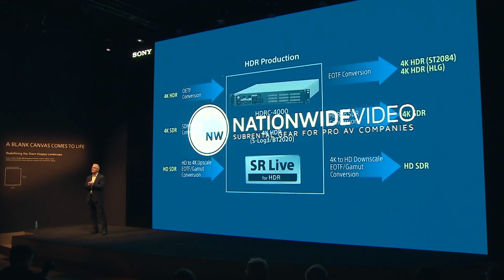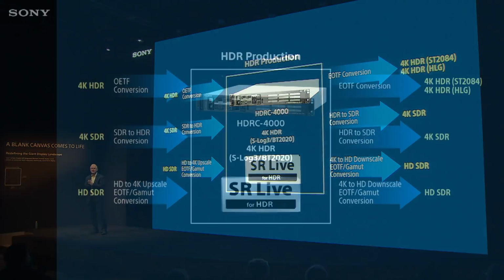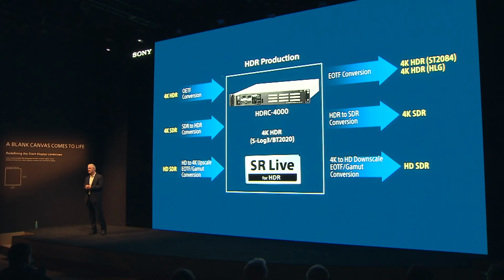At the core of our SR Live HDR workflow is the HDR-C 4000 HDR production converter. It supports all SDR and HDR inputs and simultaneous outputs of SDR and HDR. It gives you the ultimate flexibility in HDR production. Its air matching functions retain the producer's artistic intent to any distribution format, all the way to the consumer's home.